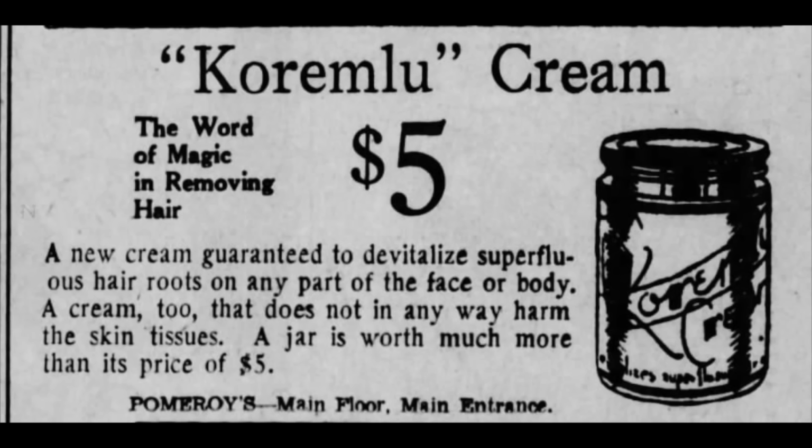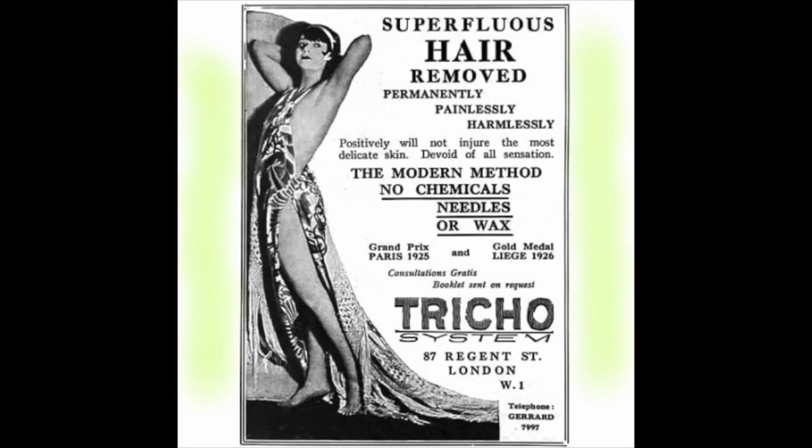And this product was promoted as harmless and safe. It was sold at reputable stores like Lord & Taylor's on Fifth Avenue. It was even advertised in Vogue magazine. So millions of people tried this product for unwanted hair. Unfortunately, one woman who used it on her face for unwanted facial hair lost all of the hair on her head. She didn't even use it on the scalp, she used it on the face, and she lost her hair. It is horrifying.